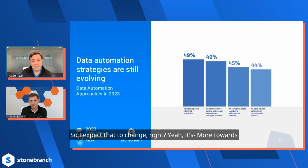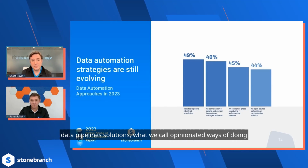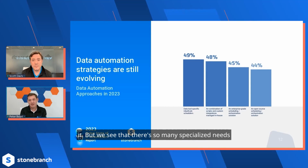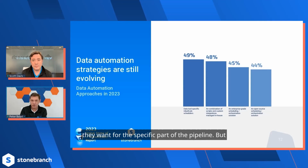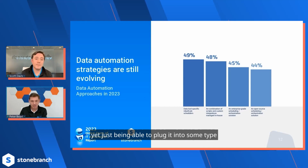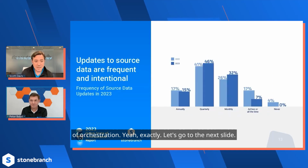So I expect that to change, right? It's more towards orchestration. It's funny you mentioned that because there are turnkey data pipeline solutions, what we call opinionated ways of doing it. But we see that there are so many specialized needs that people want the flexibility to choose the specific tool they want for the specific part of the pipeline, but yet just be able to plug it into some type of orchestration. Yeah, exactly. Let's go to the next slide.